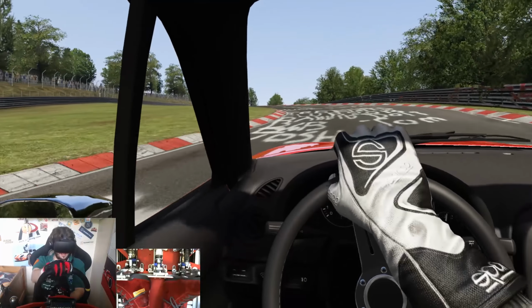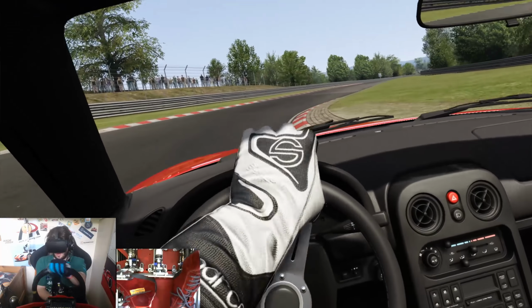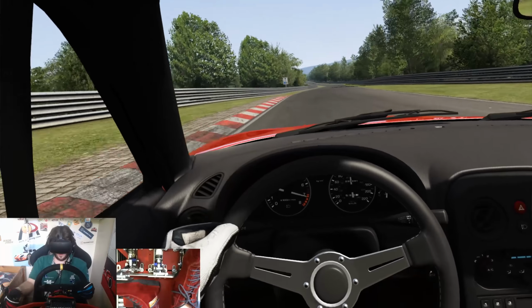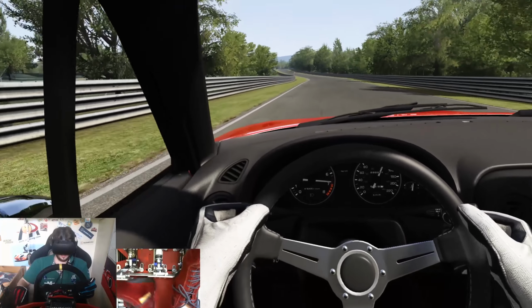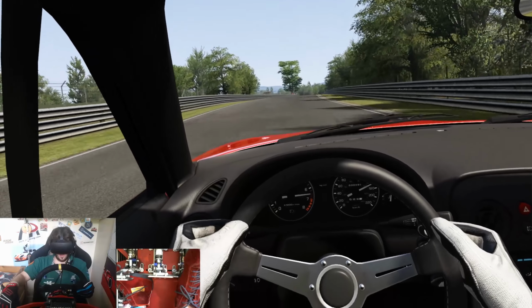Also, of course, this being an old-fashioned manual gearbox, there's a lot of heel and toe involved, a lot of footwork. It makes this car even more fun to drive if you ask me. Plant the throttle on the exit. There it is. Go on, little Mazda. I feel like I'm winning it on a bit too much at the moment, bless it.